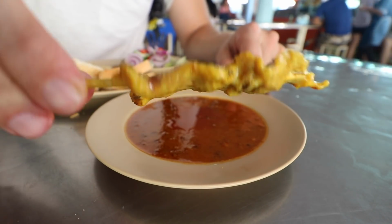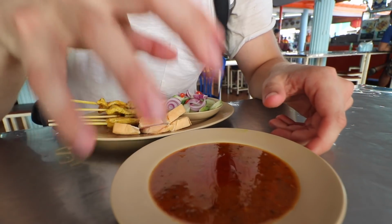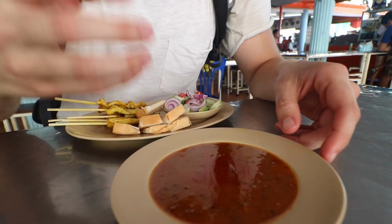And got the satay here that has actually been marinating in a coconut milk and turmeric sauce for up to 2 days. And then you got the peanut sauce here, which is gonna have some coconut and chili. It's not gonna be like a pure peanut sauce you get from most places.